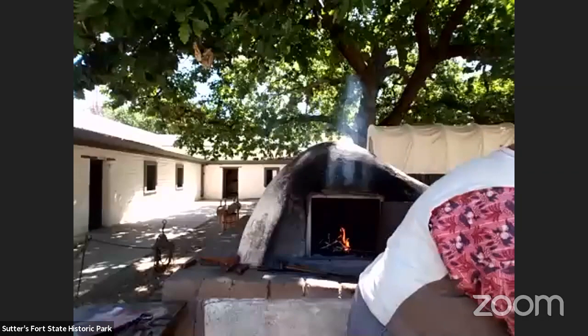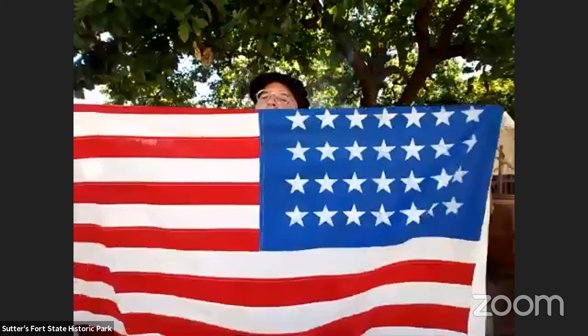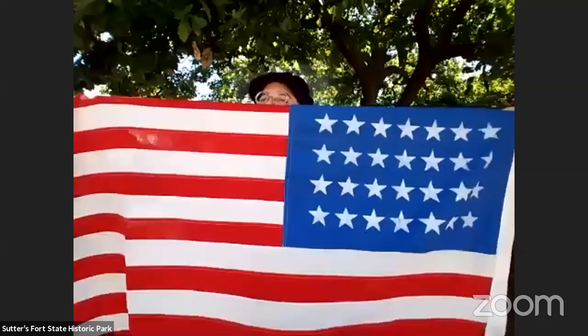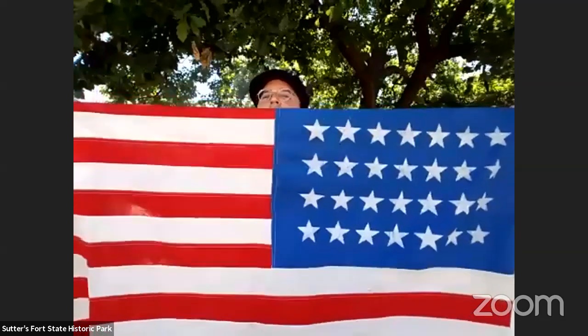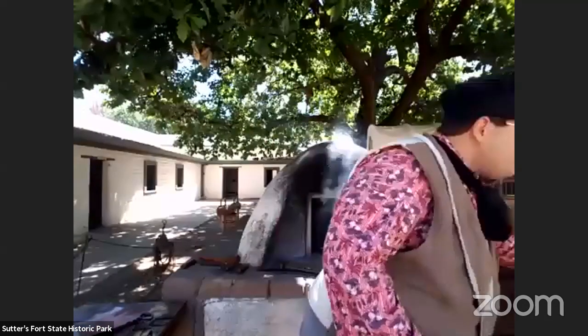But the Bear Flag Republic only lasted 3 weeks, because on July 7th, 1846, Commodore Sloat and the United States Navy arrived in Monterey and raised the 28-star United States flag over the Presidio and Customs House. And this began the American occupation and the Mexican-American War here in California. And 4 days later, on July 11th, 1846, Joseph Warren Revere, the grandson of Paul Revere, arrived here at the fort and brought the 28-star flag to fly over Sutters Fort.